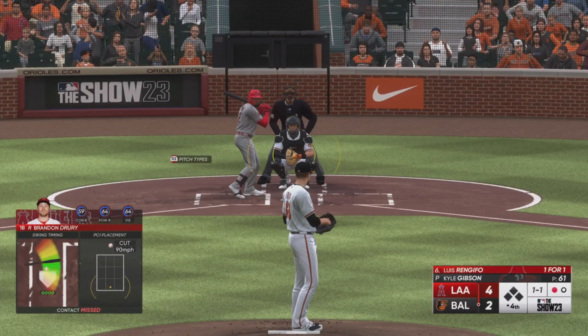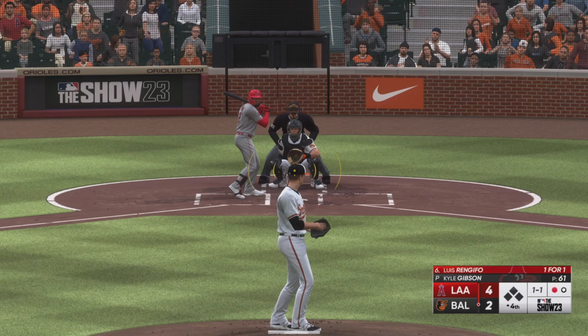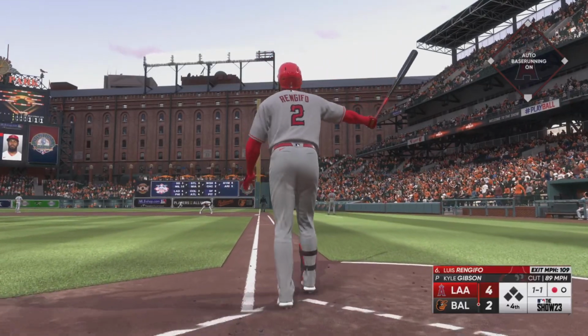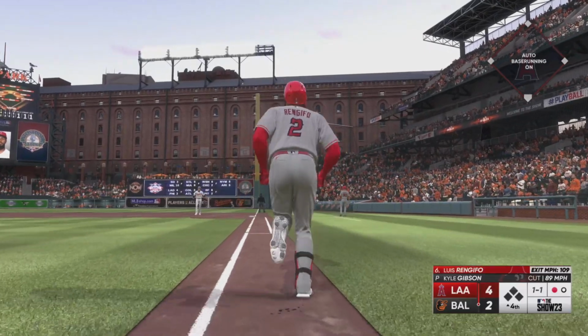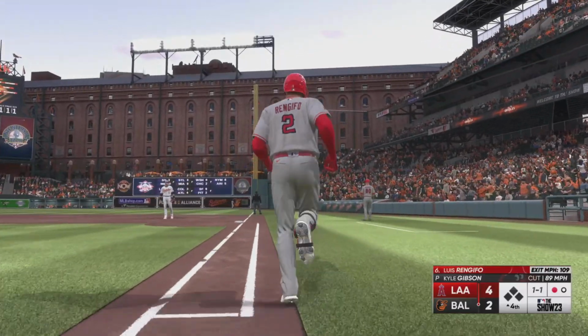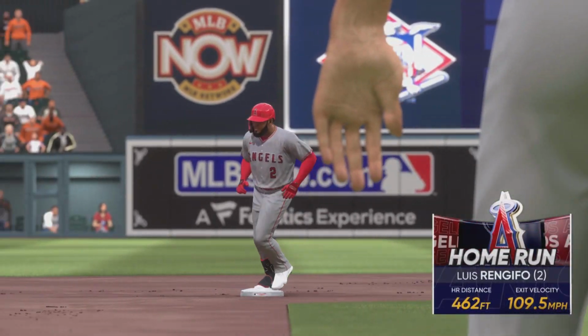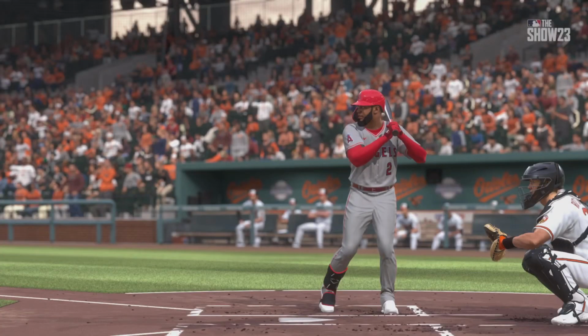Luis Rengifo digs in now. The solo homer his first time. Swung on, belted. That's back. And it's off the warehouse. Look out. That one felt good. His second home run of the game.